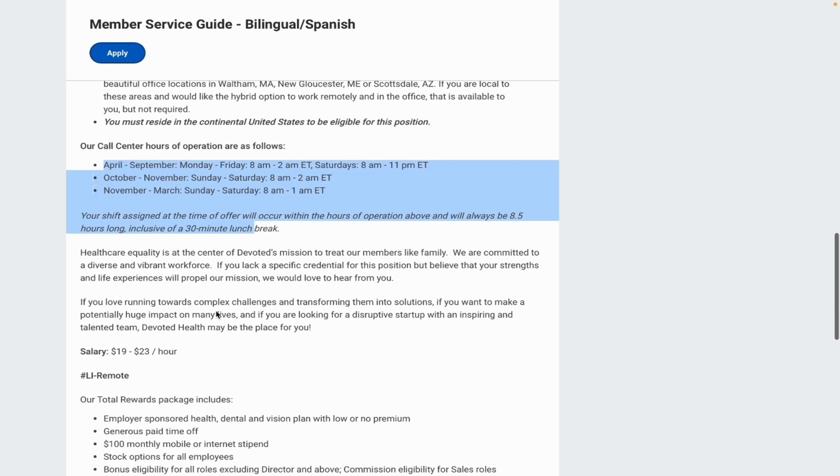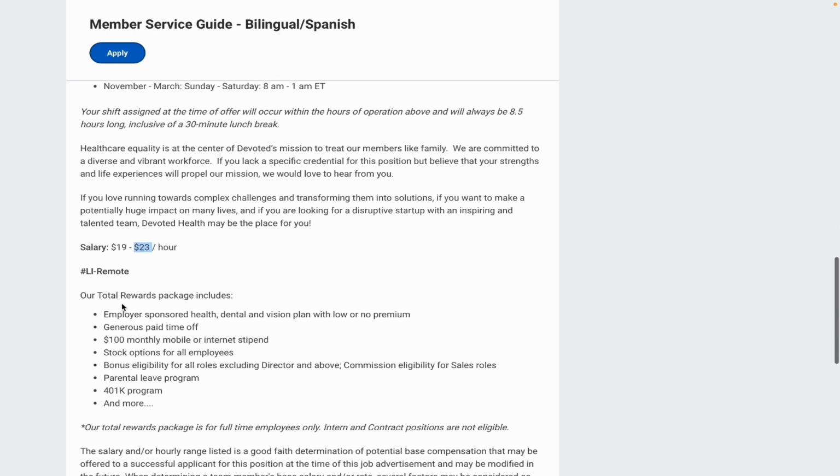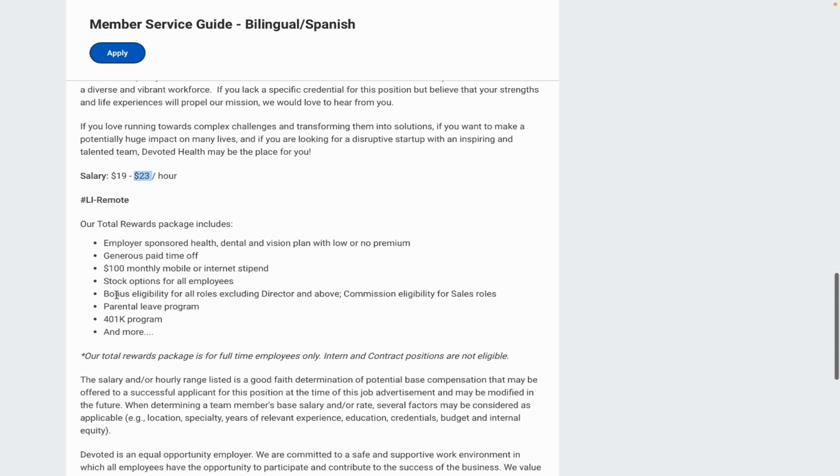Here goes the hours, and right here, guys. So another thing I would really recommend for you to do is, if you are bilingual, not only apply for this role, but apply for the other role, because you want to see where they're starting you off. You can negotiate past, but if this is $23 for the regular member service guide, I feel as though you should be able to negotiate at least a dollar or two more upon it, because you're doing a little bit more work than your peers, but being paid the same. So that's definitely something you would take up with the hiring manager.